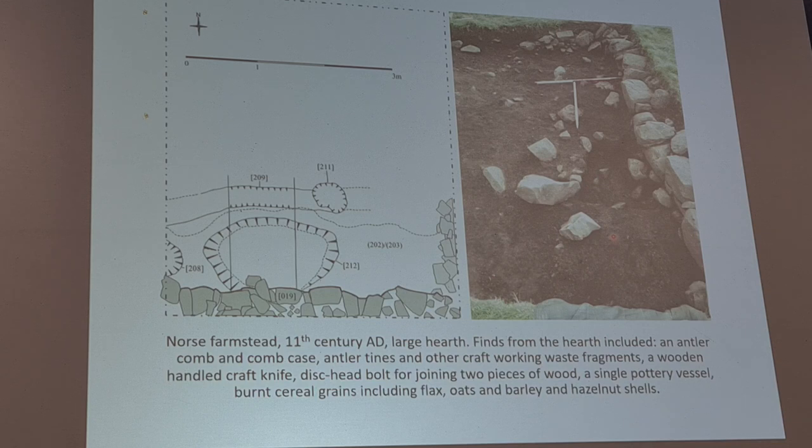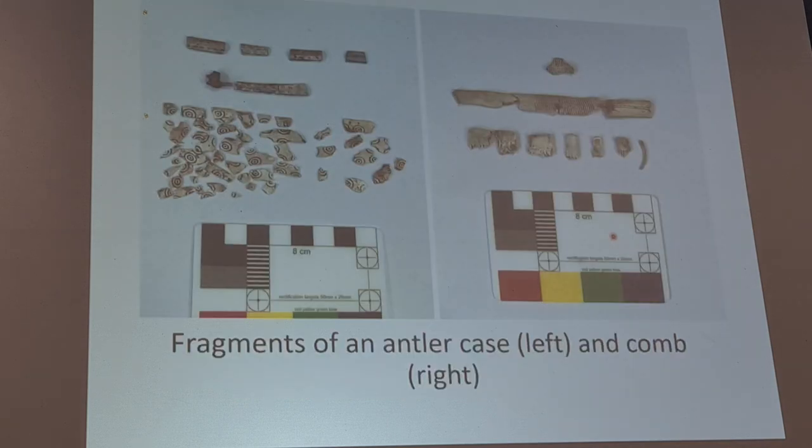So, very ephemeral, and in subsequent seasons we sort of confirmed that the Viking or the Norse stuff is there. It's very ephemeral, it's quite hard to spot, but it is basically a Norse farmstead. So, this is the cone. This is the antler case. You can see it's got beautiful little decorations on it, and then this is the actual cone itself. So, fantastic find from Lethen there.